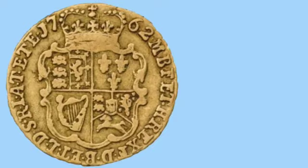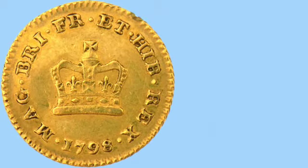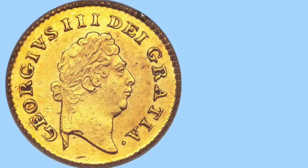pocket. Another good coin to have in your pocket would be the 1/3 guinea, with a value of a third of a guinea. It features a crown in the middle and the date at the bottom with a legend around the outside, and it's slightly heavier than the quarter guinea. The obverse features this portrait of George III, which is known as the long neck portrait.